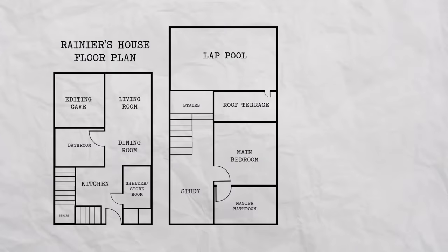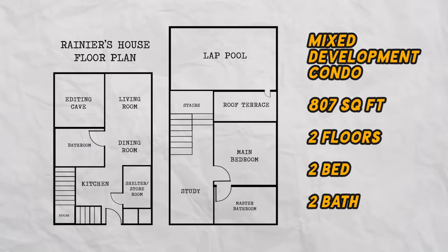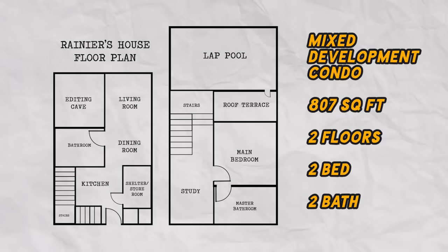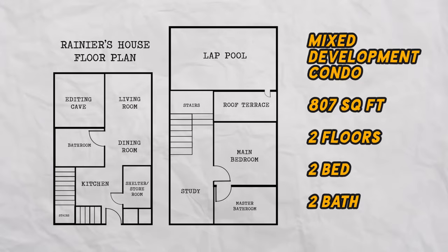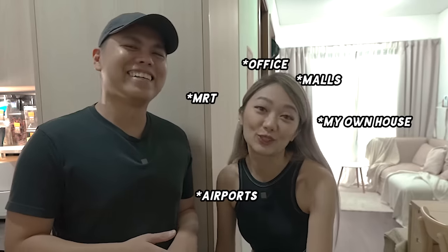Okay, before we show them your entire house, maybe you can share with them what is this house even called? Because it's not HDB, it's not condo. What is it? So this is like a mixed development condo. And basically it's on top of like a shopping center kind of thing. It is a 2-bedroom flat and it is around 800 square feet. Not too big, not too small. Don't know how big is that, but being here, it feels extremely big. I mean, anywhere you go, it's like extremely big. That is also true, yes.